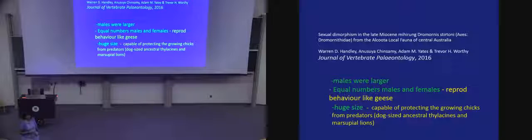So, of course, Australia didn't have the placental mammals. They had their own fauna of marsupial predators. And those are the 2 big marsupial predators that we know of from Australia present at the time as well.